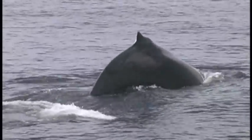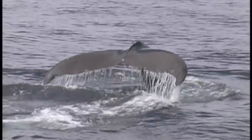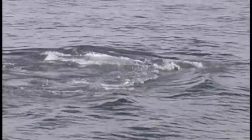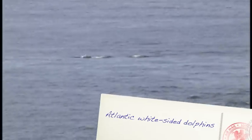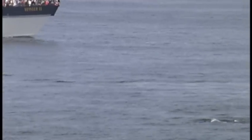Flukes. And a beautiful look at Isthmus' tail. This looks like a bigger group over here. Are you going to do this for... Come back.